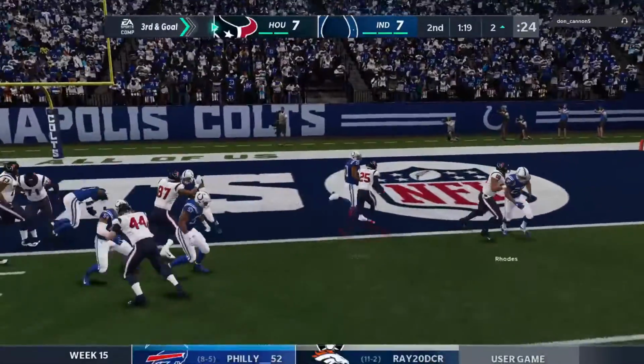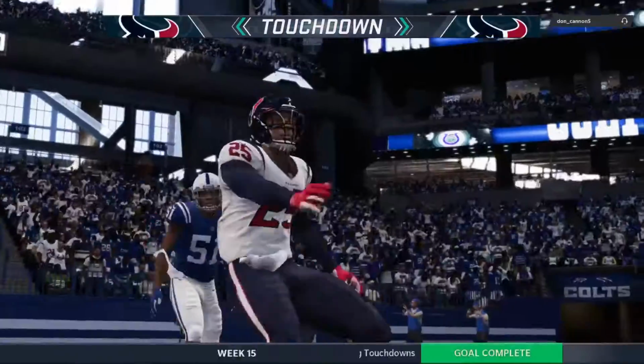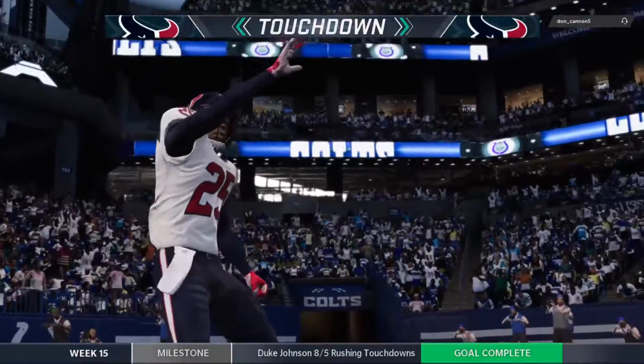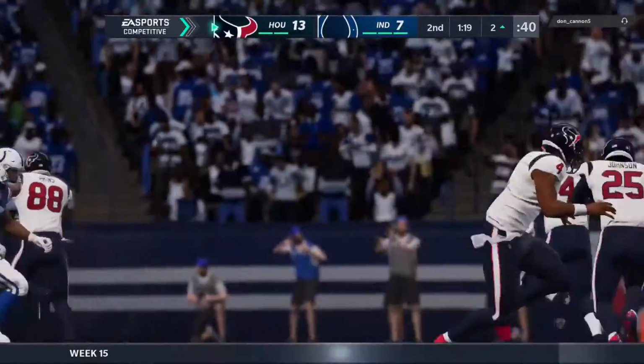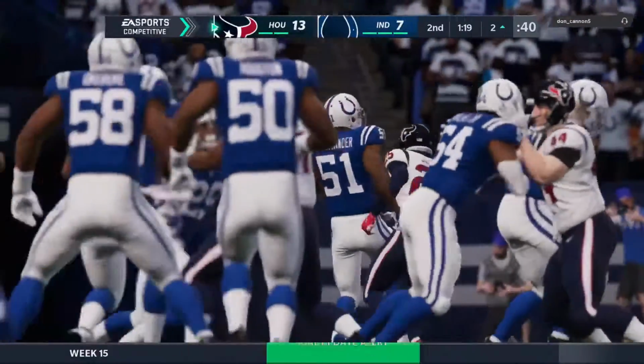They'll run it with Johnson. And he's in for the score. Touchdown, Texans. Touchdown, Houston. Duke Johnson, his 9th touchdown of the season. And the Texans have taken the lead.